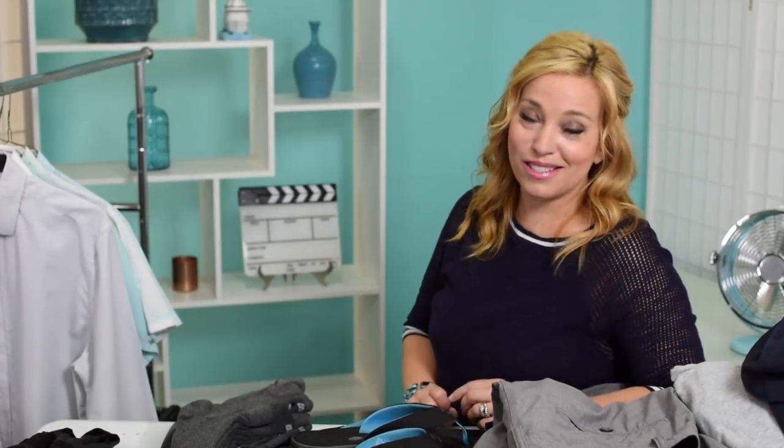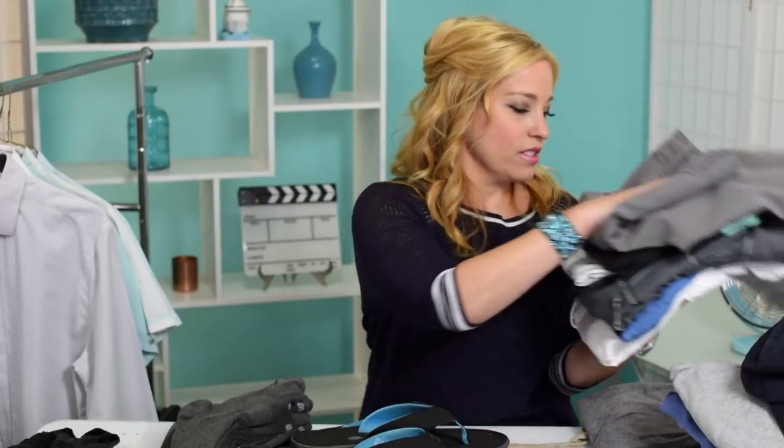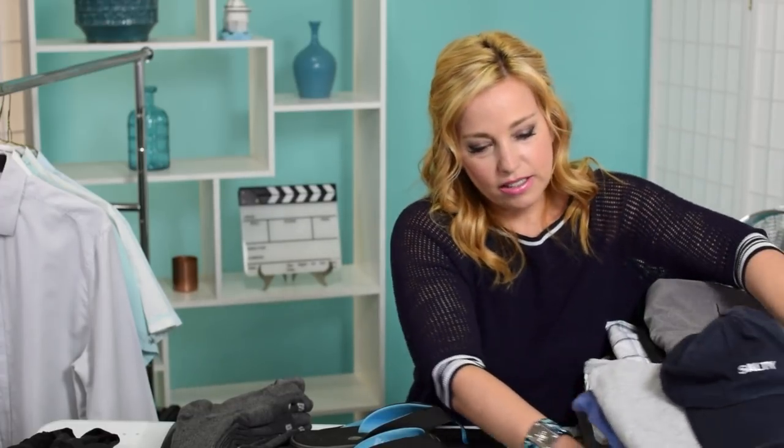He also has a nice plain pair of white shorts because, as you may or may not know, MSC Cruises does sometimes have a white night. So we're gonna get the whole family outfitted with white clothes in case that happens. So that is the jammies and shorts side of things for him. And let's move on to this stack.